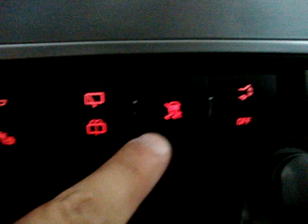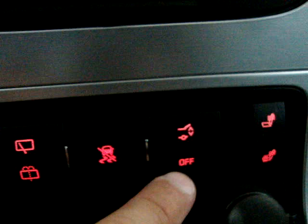Let me slide the shifter back. Okay, this is to deactivate the traction control. This is for your rear window washer. This is to operate the power tailgate as we did before, but like I can show you, you can do it from here.